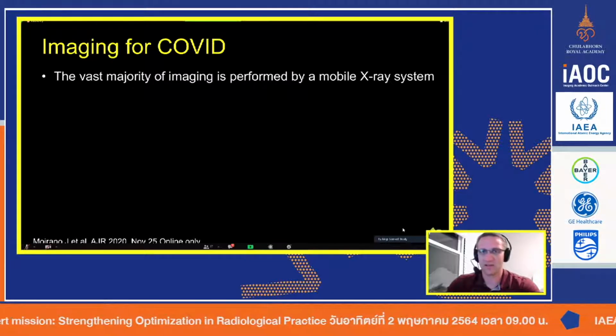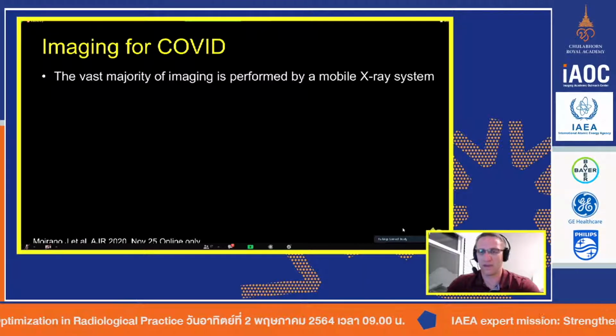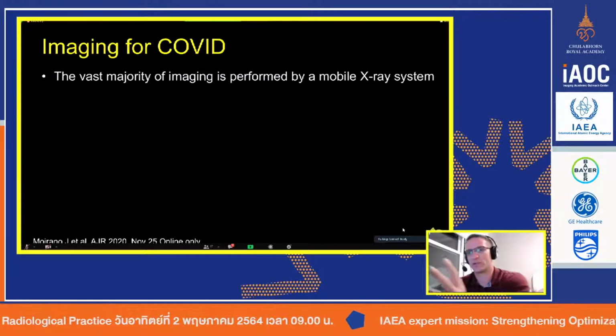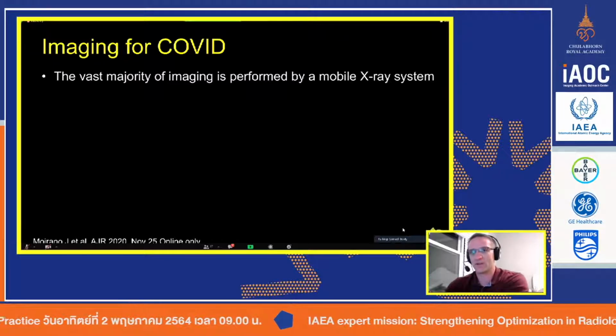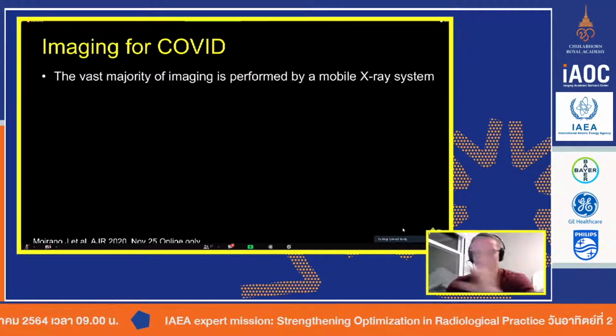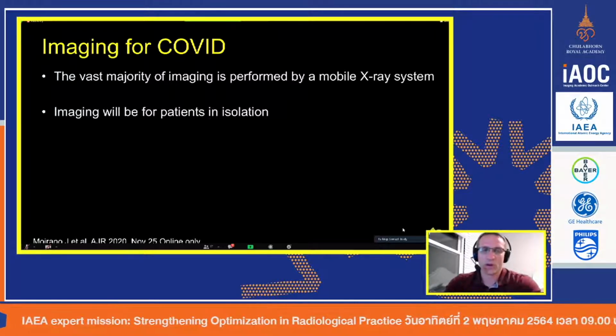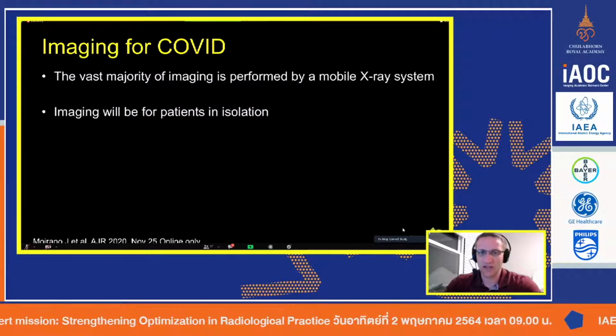They're in the ICU. They're potentially not in a place where, even if they weren't that sick, you still don't want to bring them to the other part of the hospital where they could potentially infect the staff or any of the other patients in a different part of the hospital. So we are going to be imaging in a very unique location.